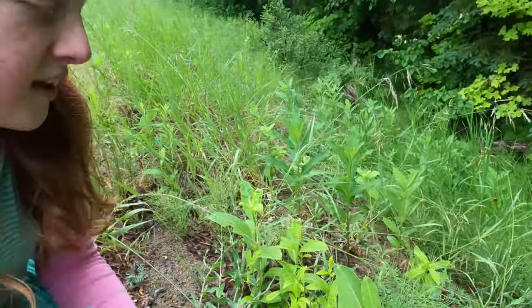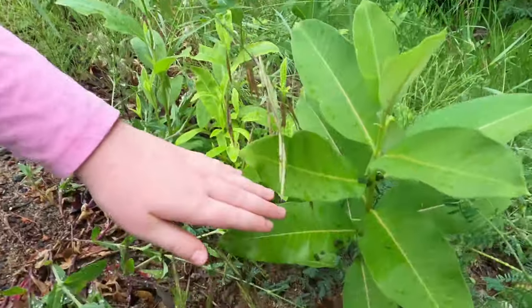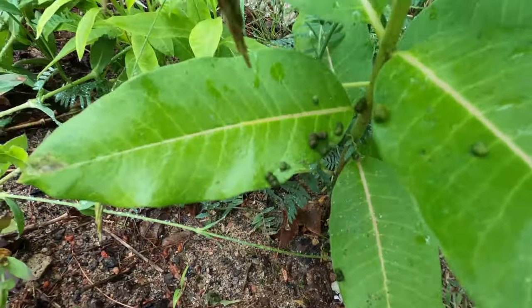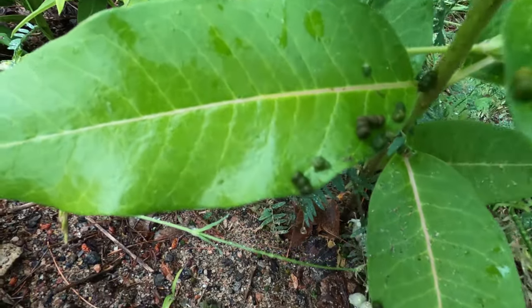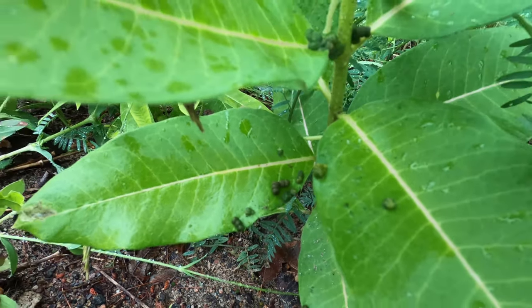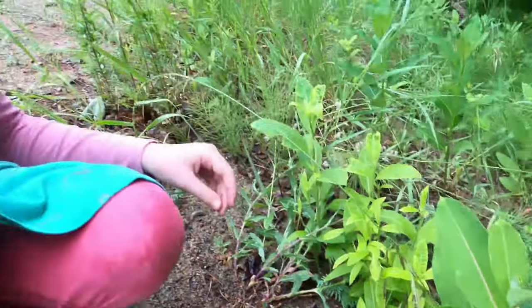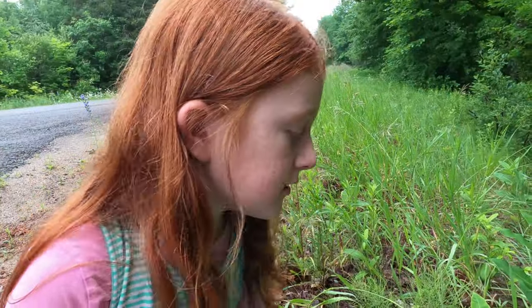Okay, so where we found the big one was right here, and you can see all the droppings of it. And it was actually on a different leaf. So you noticed it because you found the droppings on that leaf. Yes. You knew where to look. I knew that there'd be a caterpillar really close by.